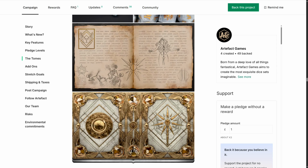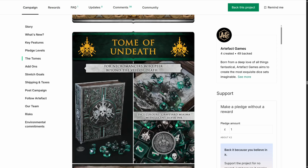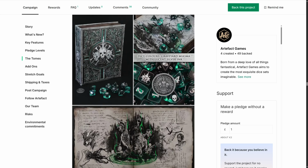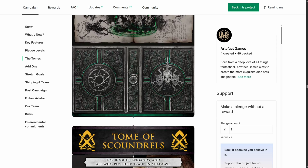Look at that book band. This looks so beautiful. Necromancer, don't you worry. It only covers one class. Super unique. Gorgeous. Look at that for a necromancer. I also love this class. I do love it. And get your own tome. Love it.